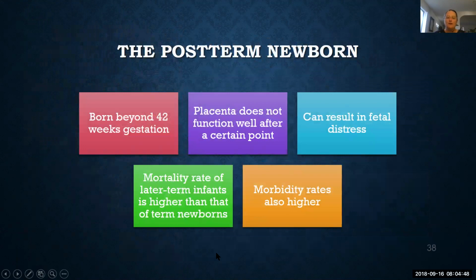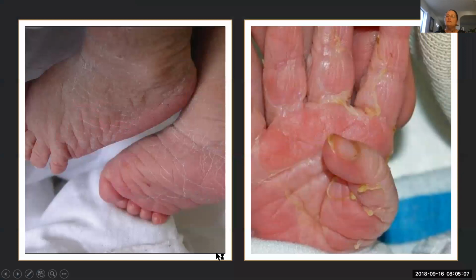But the placenta does not function as well after a certain point. It can result in fetal distress. We see oligohydramnios, which is indicative of not having good placental function. The mortality rate is much higher, which is why we induce these women. This is some of the examples of what their skin looks like. As they lose that vernix, we see their skin gets peely.